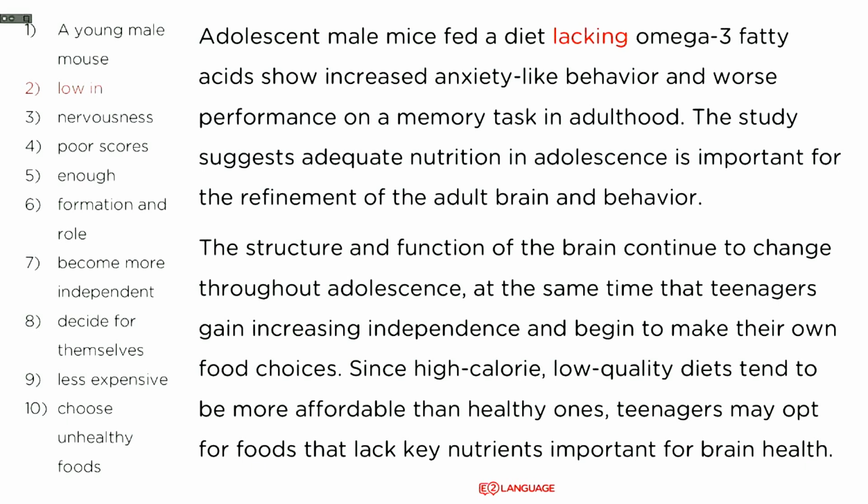Kind of both verbs. Nervousness will be anxiety-like behavior. Maybe they're exhibiting nervousness in the question. In the passage, it'll say something about exhibiting anxiety-like behavior. Poor scores, worse performance. Enough, adequate. So enough nutrition or adequate nutrition, just both adjective synonyms there. Formation and role, well, maybe it's talking about the brain, but it's talking about the structure and function of the brain. Become more independent, gain increasing independence.